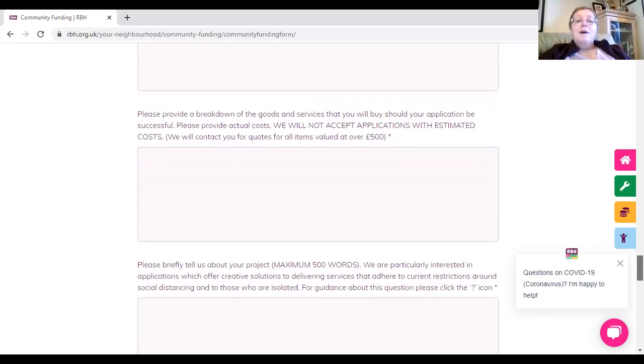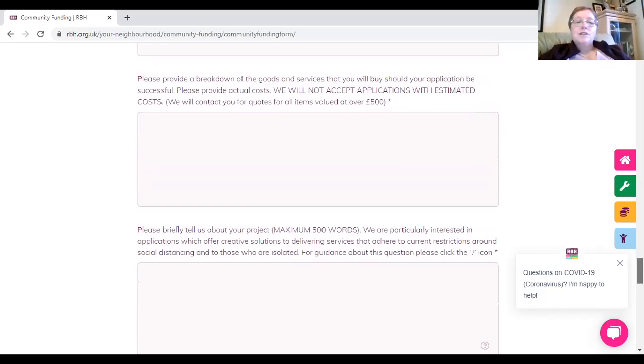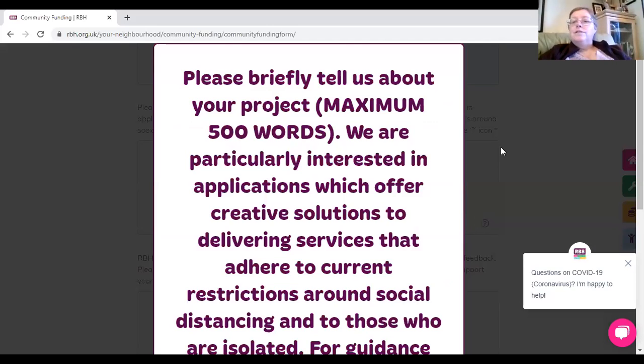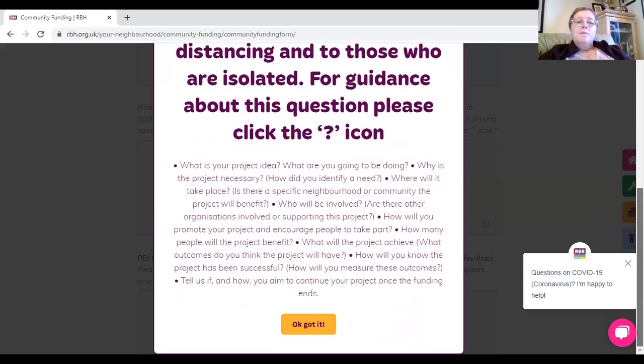And then we ask for a breakdown of all your costs, and then we ask for 500 words to describe your project. If you go into this little question mark here, it'll show you the prompt that we have. So the sorts of questions we ask are: what is your idea, what are you going to be doing, why is it necessary, how did you identify the need, when will it take place, is there a specific neighbourhood or community that it's going to benefit, who's going to be involved. So it's a whole list of questions, and it takes you through the process. It also asks how you will know your project's been successful, how you will measure your outcomes, and things like that. So hopefully those questions prompt you to think about telling us a proper little story about your project.